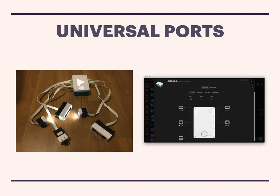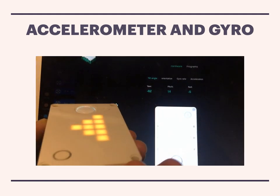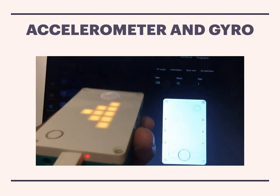In the same way that you can attach motors to all 6 ports, you can also attach sensors to all 6 ports. At the moment I've only got 5 sensors, but you can see in the screenshot that all the sensors are being recognized. And this is really super nice to have an accelerometer and gyro. You can see when I'm playing this video, I'm tilting the brick, and you can see the yaw, pitch, and roll angles are being registered.